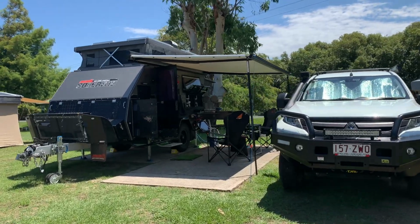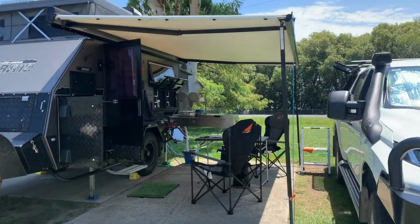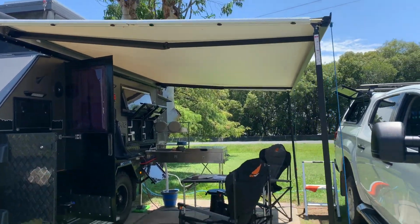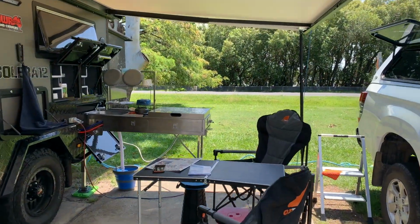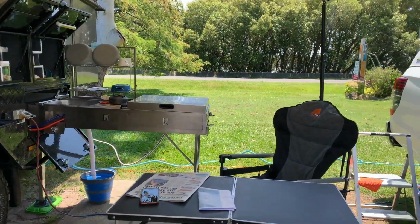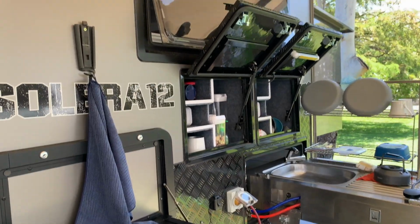Here we are, set up at the Anchorage Holiday Park in Iluka, in New South Wales. We've got our anti-flap kits on, got our awning out. It was raining last night, but we're all set up today. We've got our kitchen, we've got our new little stools to sit on. Everything's set up.